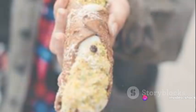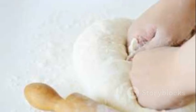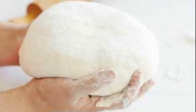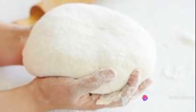Next, we're diving into the world of Italian pastries with a creamy, dreamy cannoli. Begin by making the shells. Mix flour, sugar, and a dash of cinnamon. Add butter, vinegar, and a splash of Marsala wine, kneading until it forms a dough.